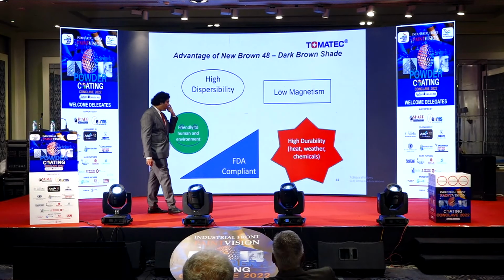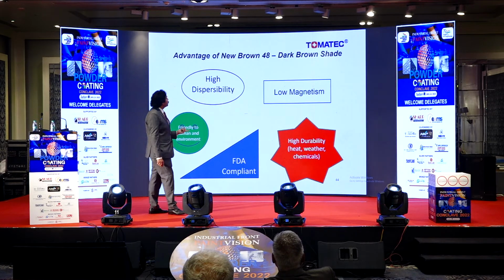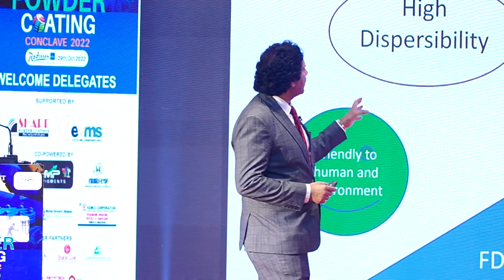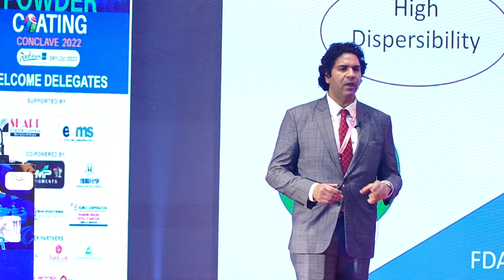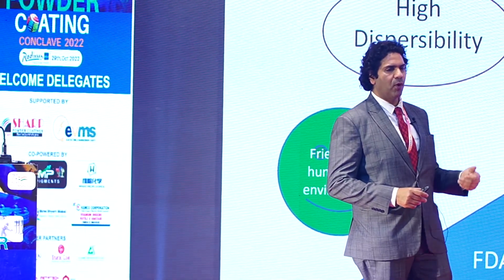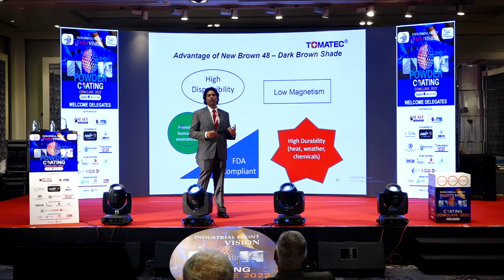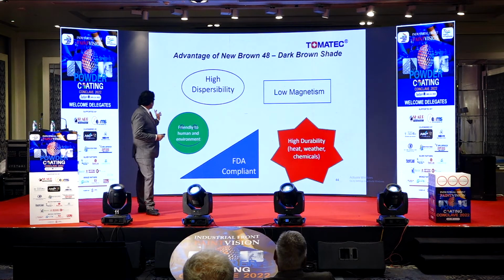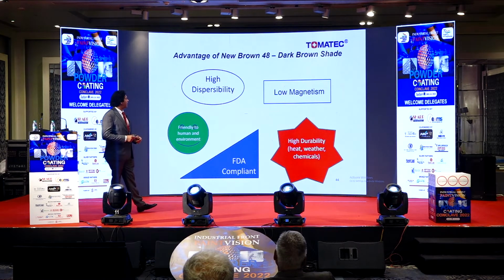I already mentioned the new product in the range, a dark brown shade. And in browns itself, we have about 3-4 browns, though they've been classified as Brown 48, there is a difference in the color tone, the color hue. The dark brown shade is supposed to give you a coffee brown color. If you want to make it a more saturated brown, you add a little bit of black within the same family group of CICP and you make a chocolate brown color, or if you want a darker color, you add a little bit of black to it. It has high dispersion, is friendly to humans and the environment, FDA compliant, with high durability in heat, weather and chemicals.